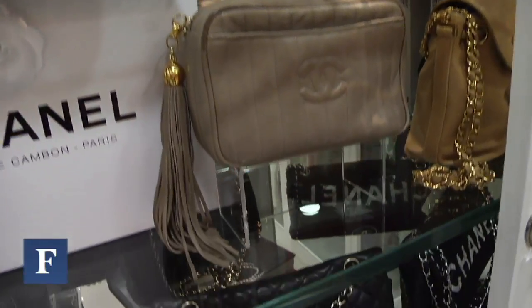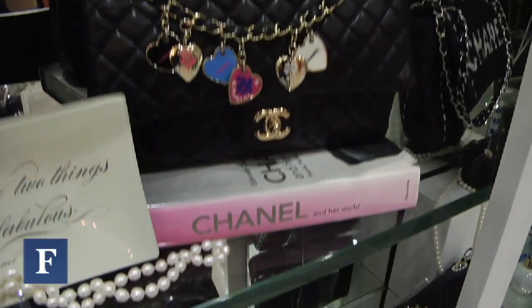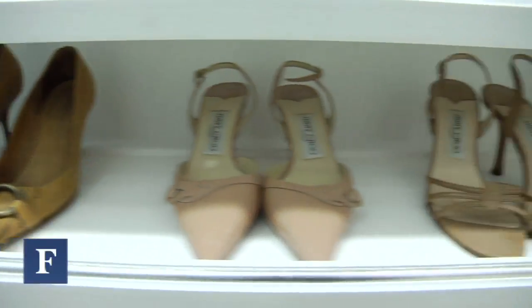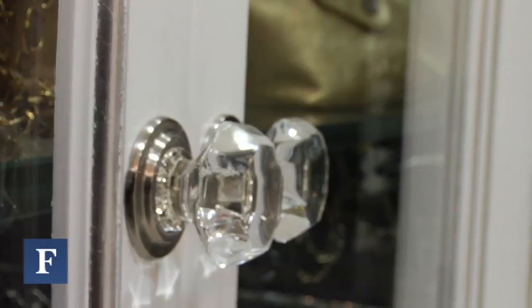Her prerequisite was she really wanted me to create her a boutique, a place that she could shop in and really feel good in the morning getting dressed. She has a collection of Chanel purses that she wanted displayed. We were very thorough about where things should go. And for this closet, the design process probably took about 3 to 4 months. Let's take a look.